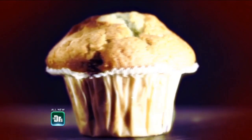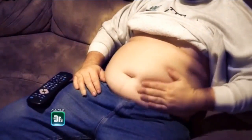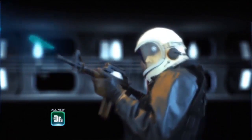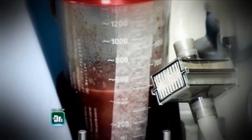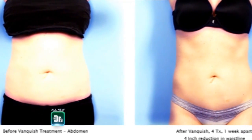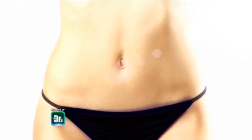Love handles, spare tire, muffin top. Whatever you call it, we all want to say bye-bye to stubborn, unwanted fat on our bodies. We've tried freezing, melting, and zapping it away. But before you say just suck it up or attempt to suck it in, is there a way to vanquish those extra pounds for good? And could this be the answer? A painless way to get rid of your pooch? Sound too good to be true?